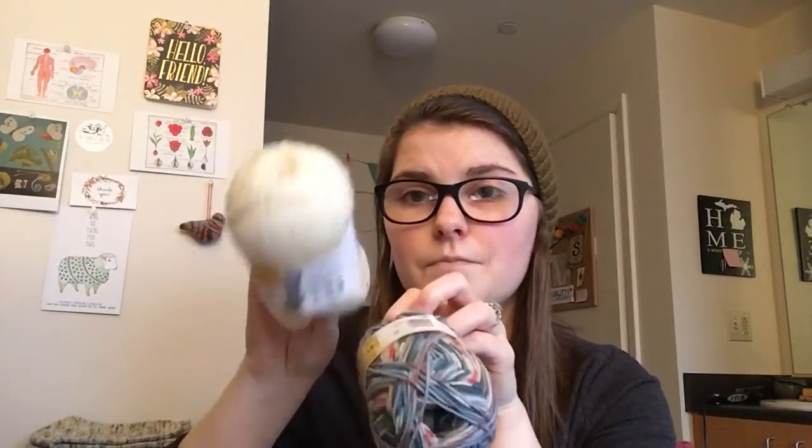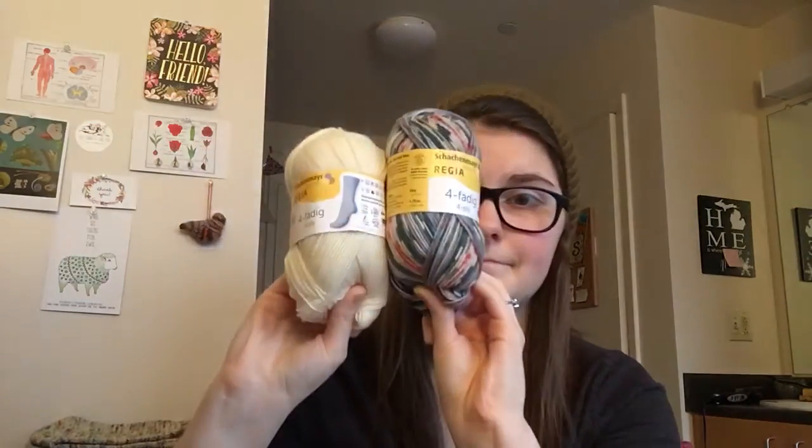I really love the way that these look. So heels, toes and cuffs, and the leg and the foot. So that's really cool. So there's that. I don't know why I'm losing my train of thought right now. And then, okay, so I'm really excited about this.